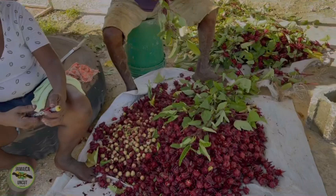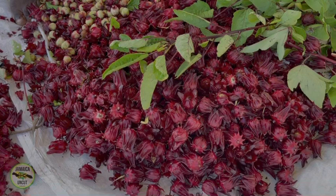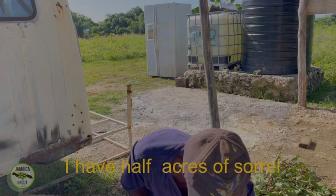Devon, give me your number so we can call, in case I know anybody who wants sorrel. So, people, I'll put your number down at the bottom so you can link him up to get some sorrel. Yeah, man, a farm this year, bro. I want half you can sell me. Alright, nice.